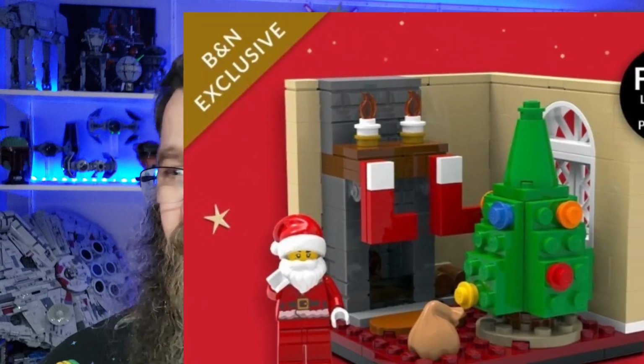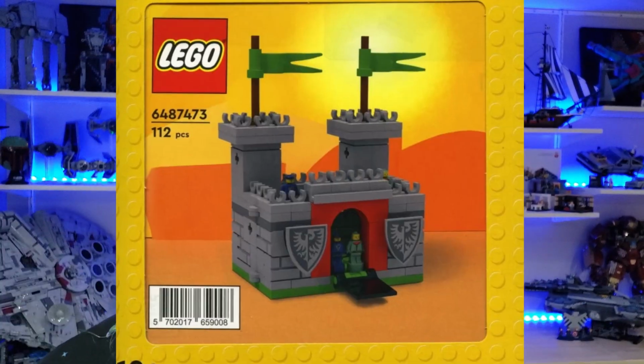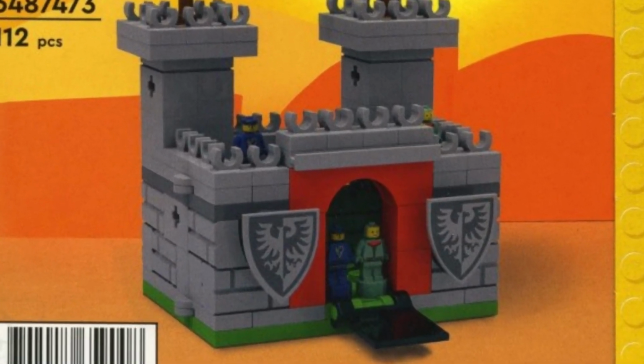Second, no gifts with purchase from other retailers. There are just too many to track down all of them. Third, no VIP rewards. They weren't gifts. You had to pay for them. That means by my count, LEGO provided at least 43 gifts with purchase this year.